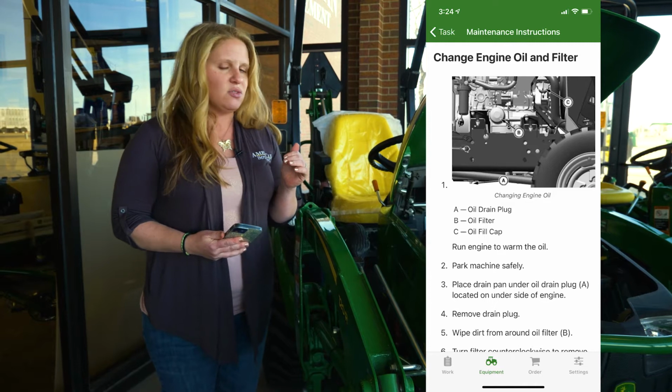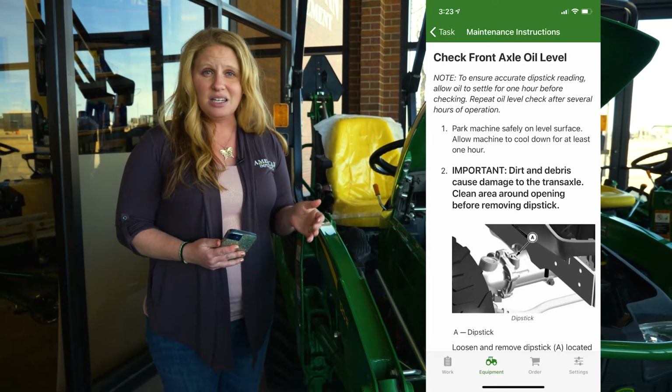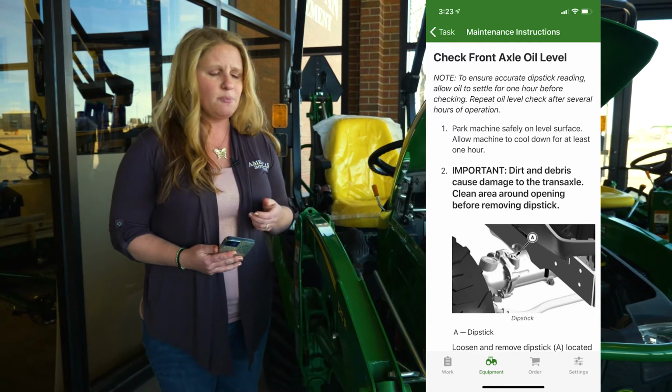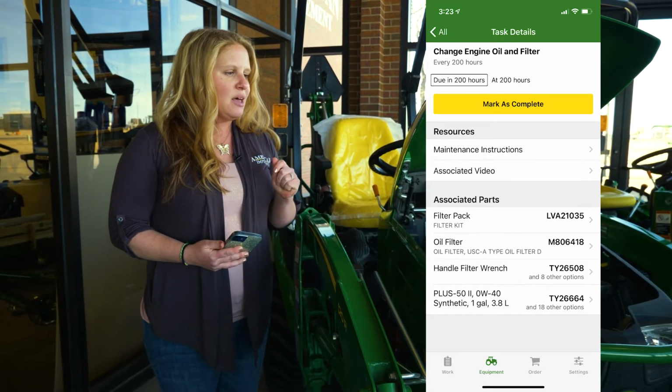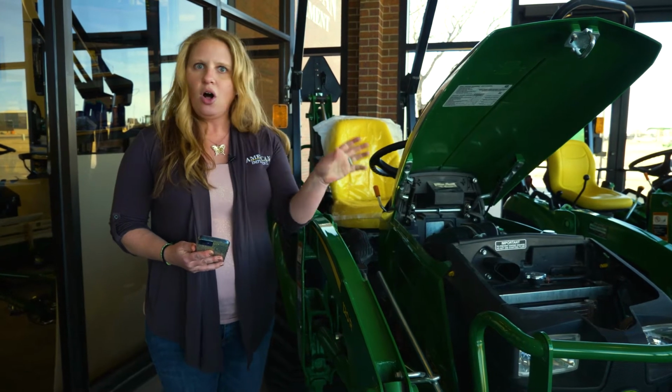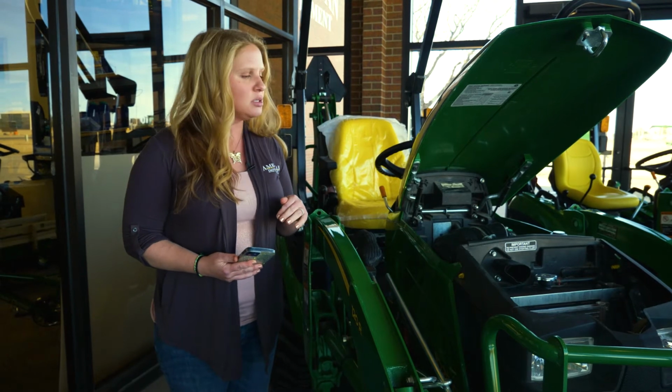And they're going to give you lots of visuals as well, with diagrams, instructions, sometimes even links to videos so you actually physically watch it happen for those visual learners as well. So that Tractor Plus app is available for all of the John Deere tractors. So it's something we'll be referencing throughout all these videos.